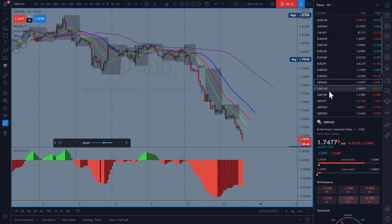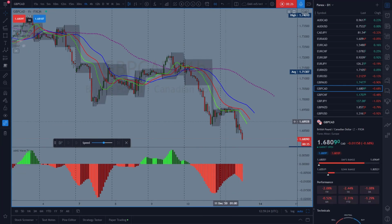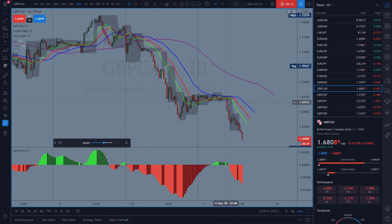And there was another example on GBP CAD. So GBP CAD had a really good setup 2 for us. This is what we call a setup 2, but this would always be a setup 1 on M30. So the M30 had a perfect setup 1 for us. Let me just quickly draw those for you as well.